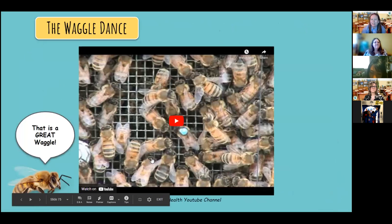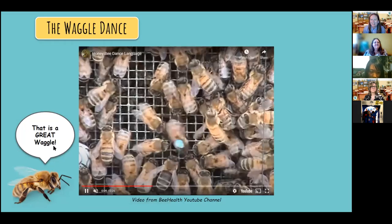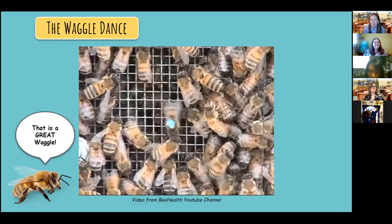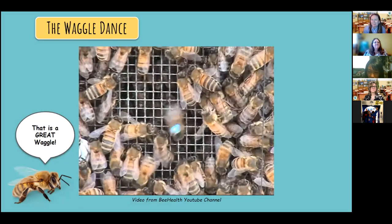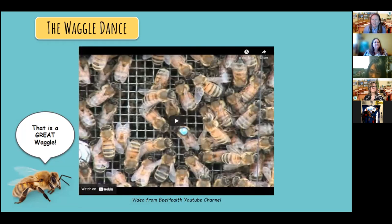Okay, and for your enjoyment, everyone likes to see a waggle. If you watch the bee in blue, that bee is sharing some information as we speak about where they found some good food.